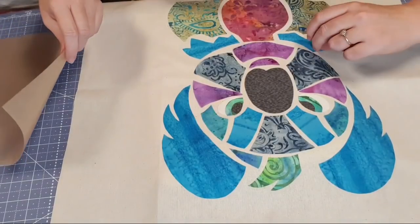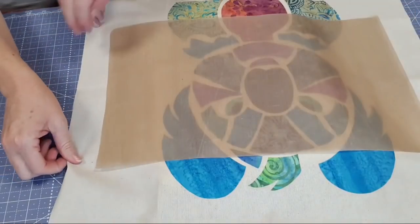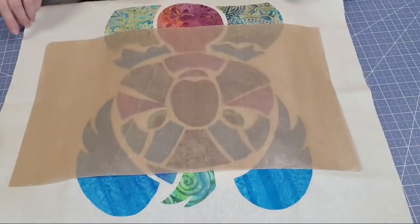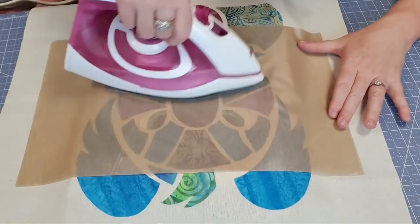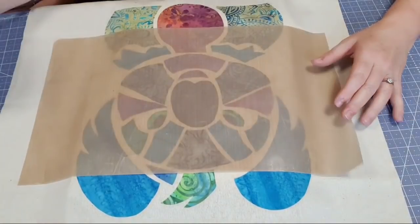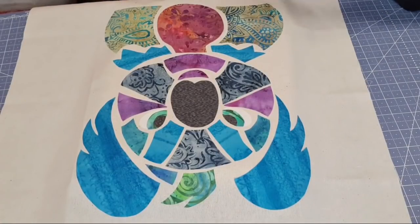The reason that we're having a little bit more trouble is because of the batiks. The dye that's in the batik is not helping at all. There we go. We're just going to let him sit for a second. We won't move him again.